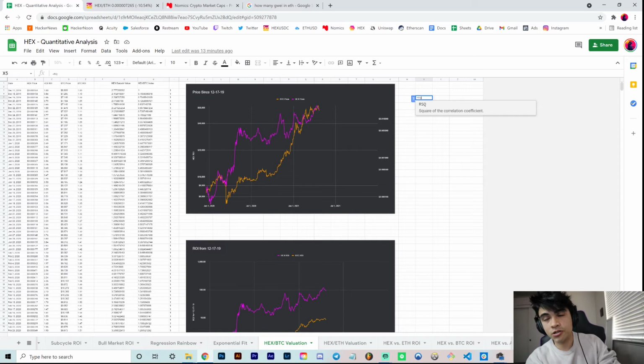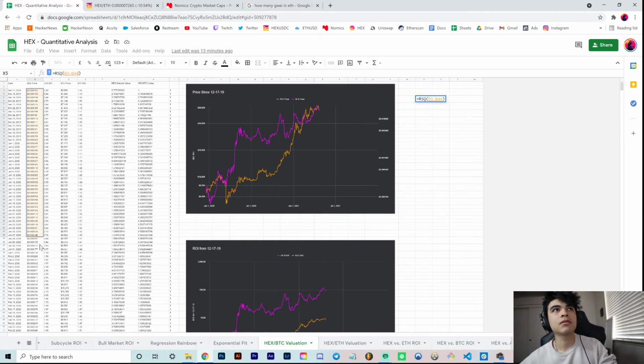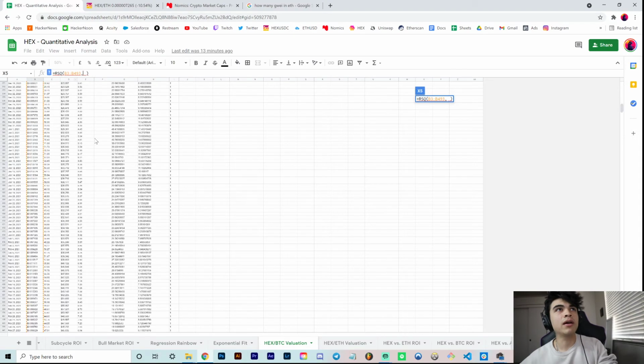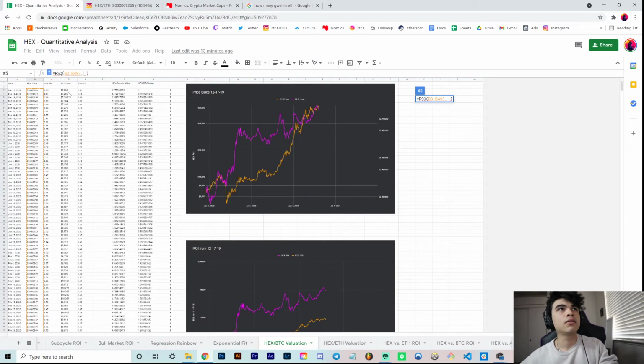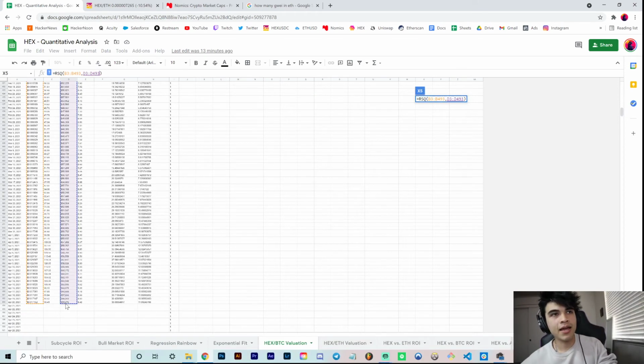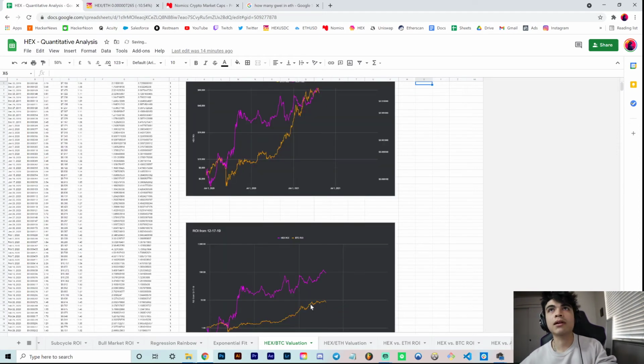It's the R squared coefficient. And then inside of that, you simply highlight your HEX price all the way up until the last element in that data set, comma, and you simply do Bitcoin price. So this is finding the correlation coefficient between the HEX price and the Bitcoin price starting on HEX's launch up until today. And let's take a look.